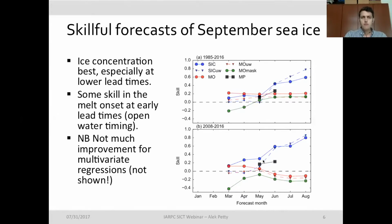We did actually try to put these different metrics together in some multivariate regressions, but despite what I just said about trying to bring everything together, we didn't see much improvement in our skill. That might be something to do with the problems of using the simple linear regression model. So I definitely want to explore more sophisticated methods of multivariate modeling in the future.